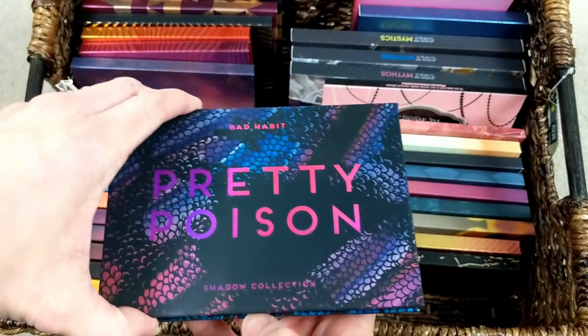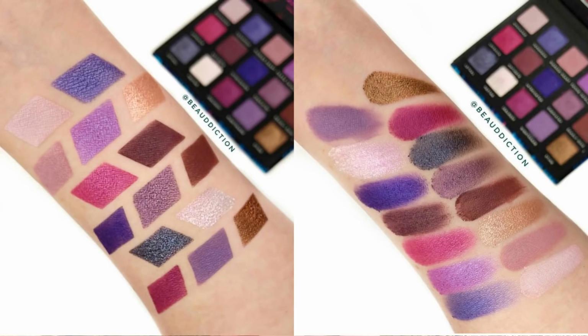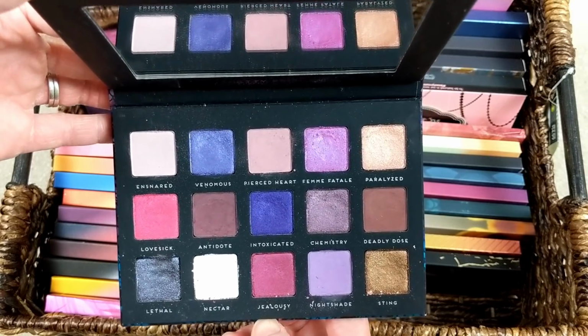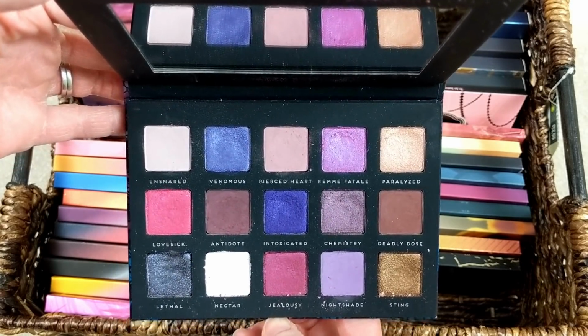And then next we have the Pretty Poison palette, and I just did a whole video on this one. This is actually the only palette I think in this entire collection that is an original that Bad Habit did recently. It's not a dupe for anything, and it's a really beautiful purple palette, so I'll link that video above in case you missed it.